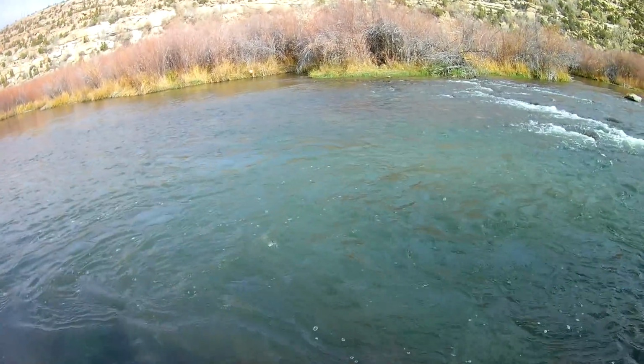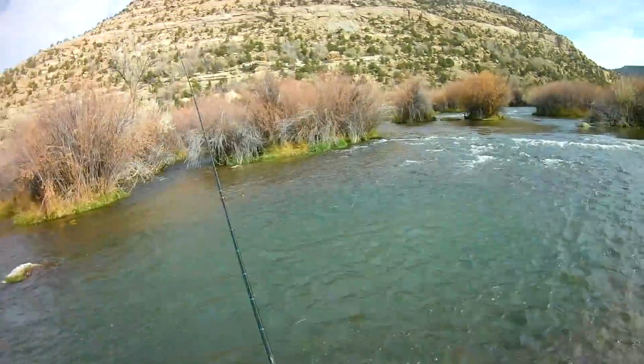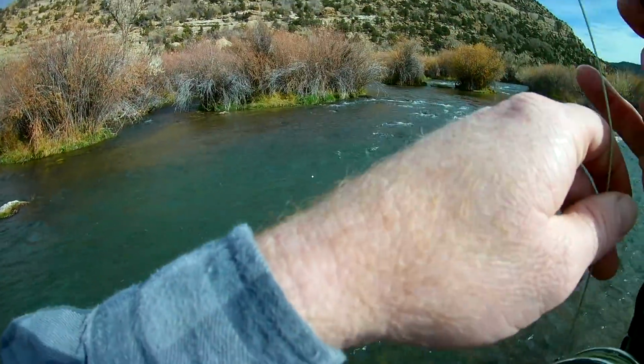At this next spot, I was also catching a lot of small fish. Then I came to this spot, where I was catching some smaller ones, however I saw a larger one deep in the run, so I continued to fish it. Hey, and I did hook up with him.